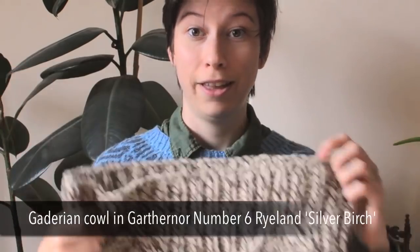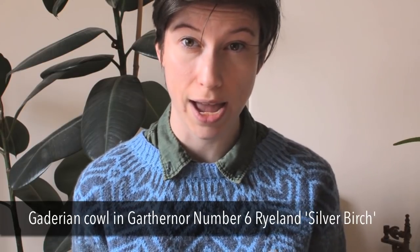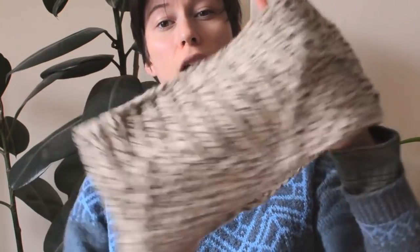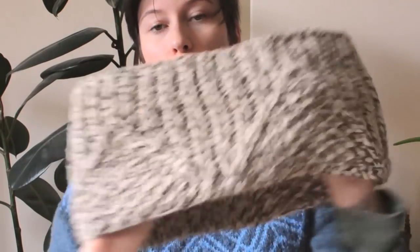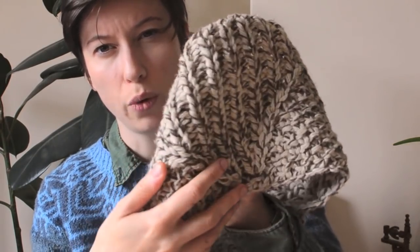Another thing I have finished is something that I made while I was in Edinburgh. I literally bought the yarn from Garthenor. I saw this yarn, they didn't have it on their stand, and I asked if they had any heavier weight yarns, because I knew that they had some, but I didn't know if they'd stopped doing them, but they just didn't have space for them. And so they brought out this super chunky yarn for me to have a look at, and I had to buy it immediately because it's gorgeous. So it's a Ryland, and it's white plied with a brown, so you get this beautiful marl effect.